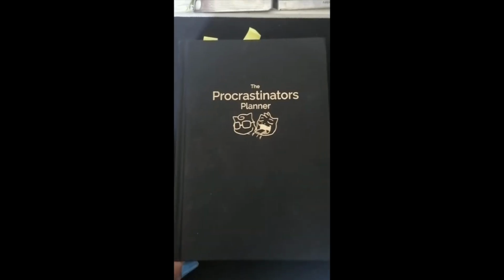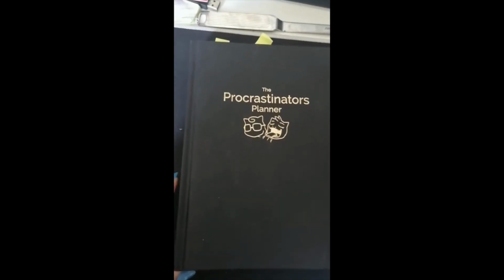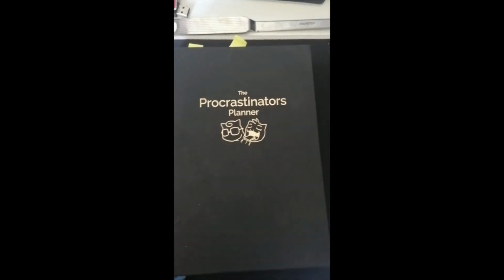It is a hardback planner and it is quite thick and it's quite sturdy as well. So I suppose for the price, it is a good buy.